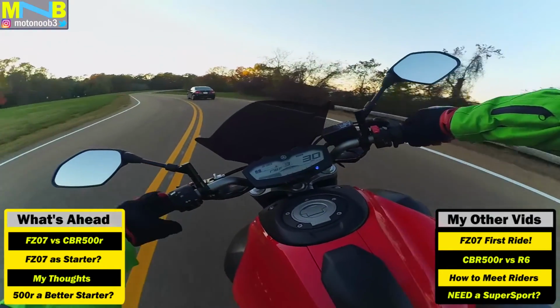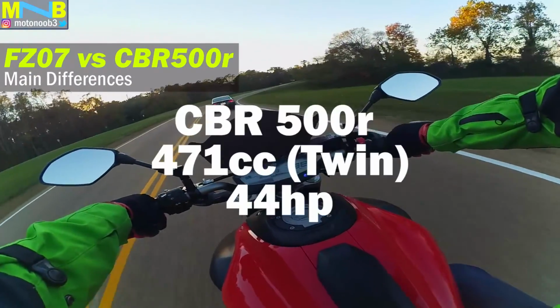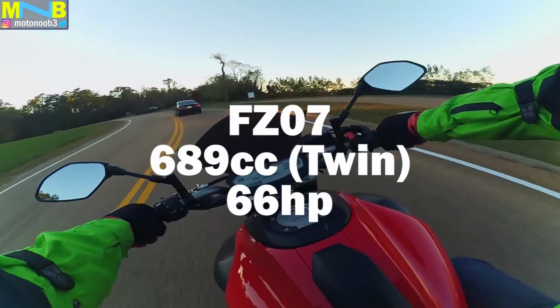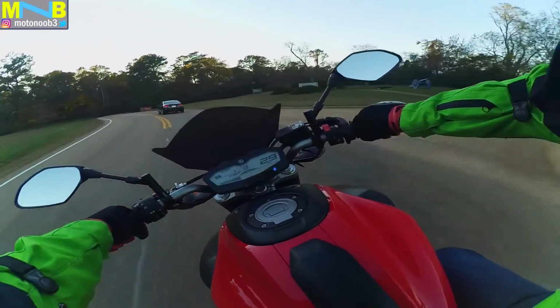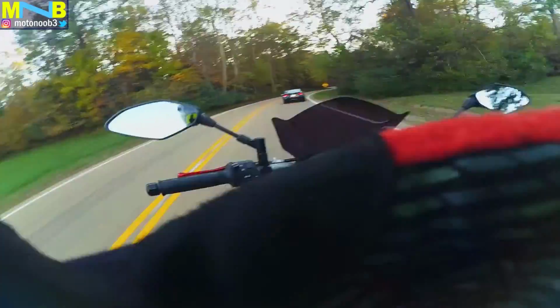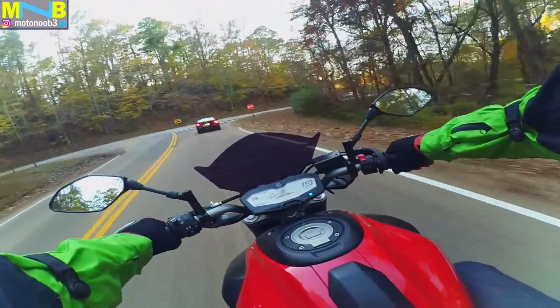The CBR500R is about 471 cc's, makes about 42 horsepower. This FZ-07, I think, is 689 cc's, something like that, makes a little under 70 horsepower, maybe closer to 68, maybe even 65. Styling wise, this obviously is a naked bike.